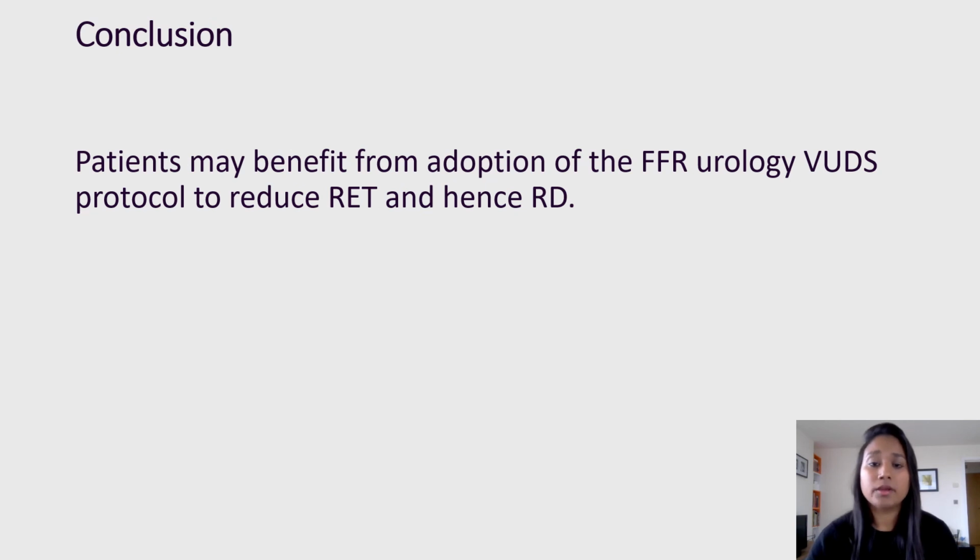In conclusion, patients may benefit from adoption of the female functional and restorative urology video urodynamics protocol to reduce total radiation exposure time and hence radiation dose.